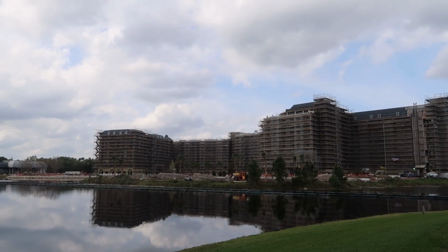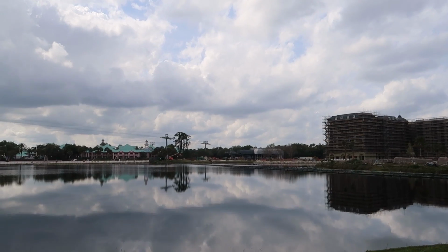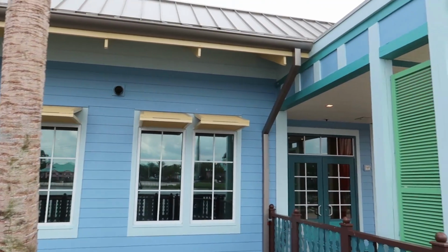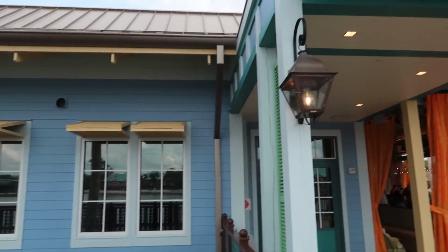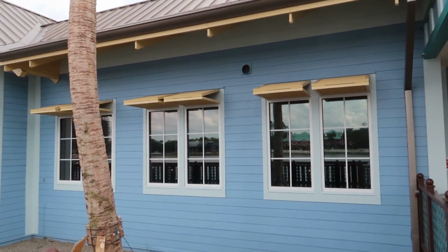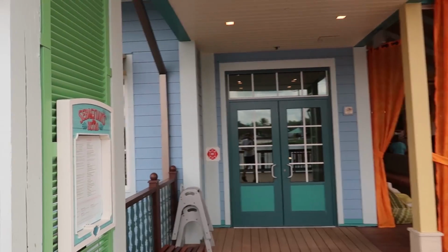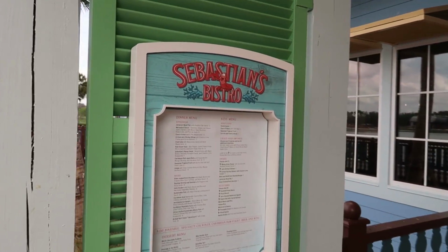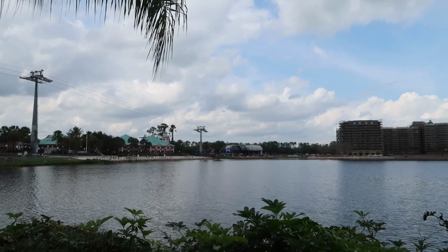All right, let's head over and see if we can get a closer look at this Skyliner Station for the Riviera. Passing by Sebastian's Bistro. First day of spring break. I thought maybe they would open it up to try to take some of the crowds, but I guess not. I guess it's just not open for lunch anymore. Only open for dinner. Yeah, look, see, it just says dinner menu. I'm on the island that is in the middle of Caribbean Beach. And look, there it is.